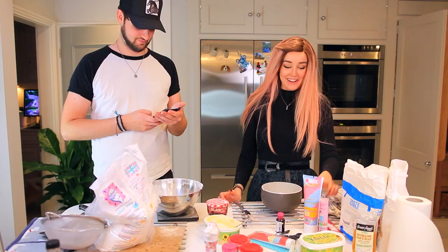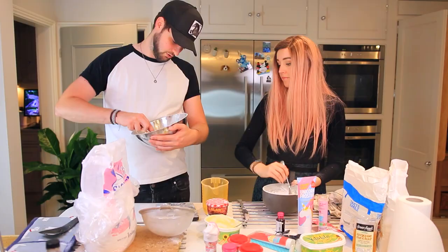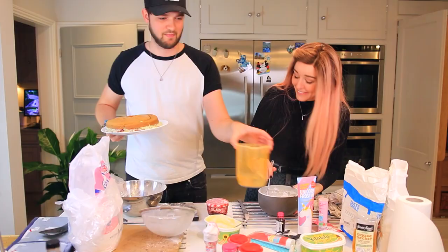I can't wait to put my unicorn frosting on. I even got little tiny unicorn stuff on it. Look at that! It's how you make icing, people. Oh! You really want it to be very thick. It does drip everywhere otherwise. Yeah. Oh my god. The icing is disgusting. I told you, it literally looks like lumps of yellow. Right, maybe this will be the glue that holds it all together.